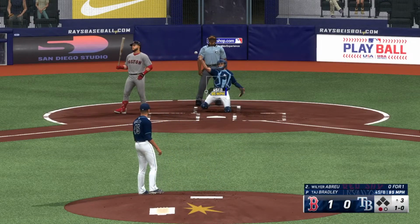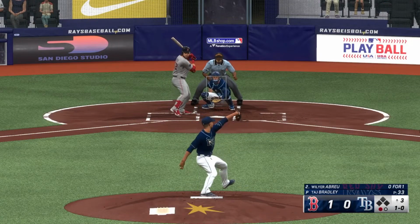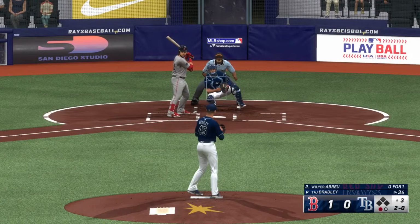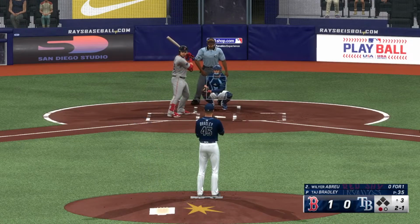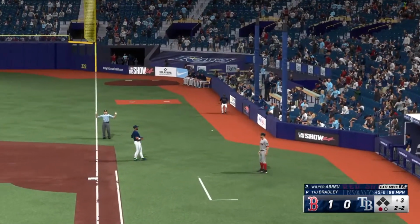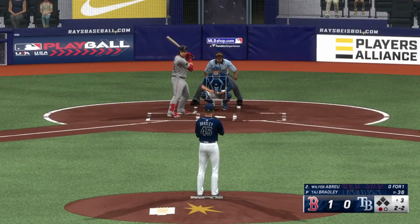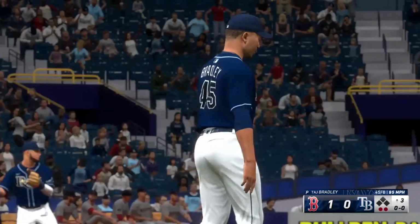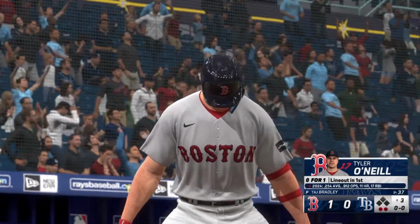Close one, doesn't get the call. 1-0. And another ball. Next offering is in for a strike. One down, base is empty. That one 95 to finish him off. Man, there was no deviating from the fastball right there. He just kept coming after him with it. Here it is. Hit it if you can. And he just couldn't find a way to put it in play.